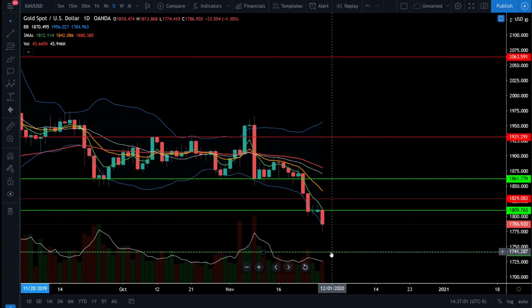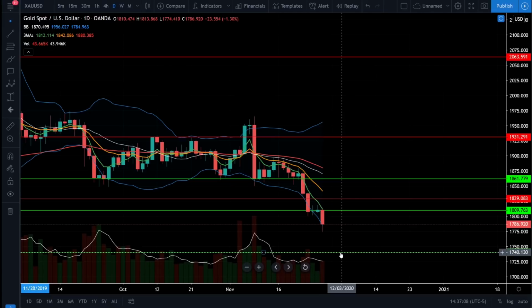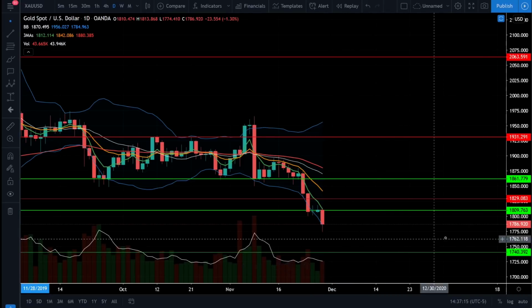Our next support level on gold is down here at 1740. And it's likely with this price action in this bearish trend that we could see prices down here at 1740 on gold. Eventually, gold will bounce and we'll start to find where it's going to find support, and we'll start trying to generate upside price targets.